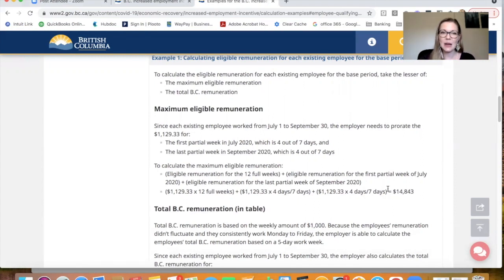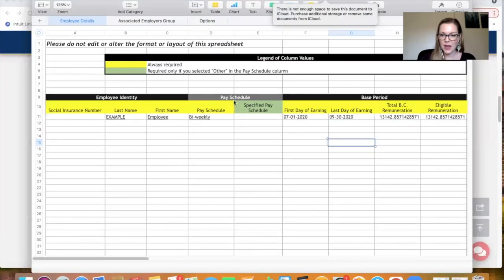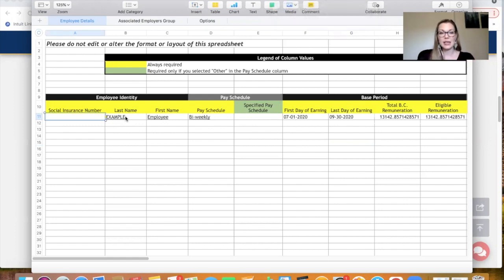Let's take an easy example of somebody who earns $1,000 a week, which is $52,000 per year. So if you have an employee earning a salary of $52,000 per year, that equals $1,000 per week, and that is what I filled in here. We've got the person's social insurance number. This is the spreadsheet that they have available on the government website, and you can download it and fill it in. We're going to select biweekly pay.